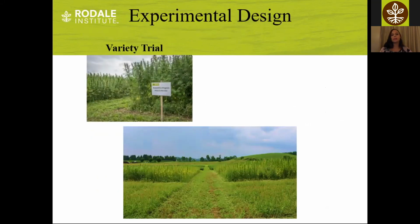So our experimental design, we're really just at the beginning stages here. We're only in year 3 of being able to grow hemp in Pennsylvania. So we wanted to start simple with the variety trial, just looking at what varieties we could get access to from different countries that never stopped growing, mainly from Europe and Canada. And so we're taking both fiber, seed, and dual purpose varieties and randomly growing them in this trial and tracking things like performance and yield.